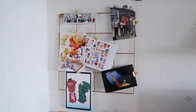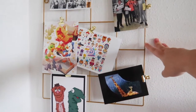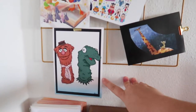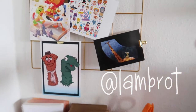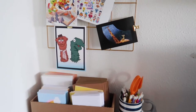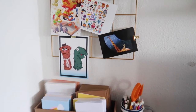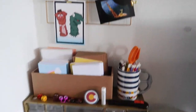This is from our best friend Shannon. She gave me this when I went to grad school as like an organizer, but now I'm using it there. I have some of my favorite prints. This is from one of our other best friends, Ryan Lamb. He has his own shop. I will link it somewhere here, probably. But yeah, he does a lot of great kind of like, I don't want to say weird, but like groovy art, funky art. That's like Disney and Muppets inspired and stuff like that.